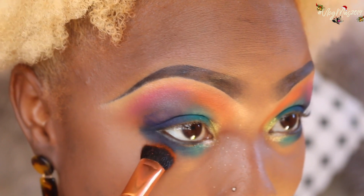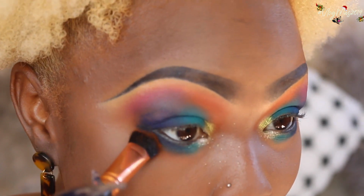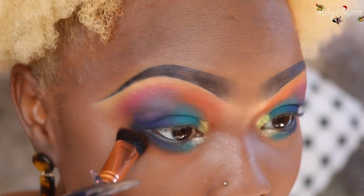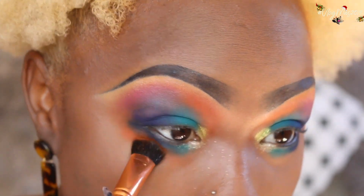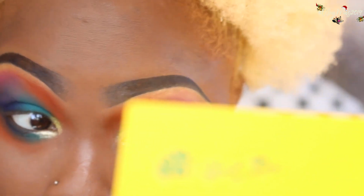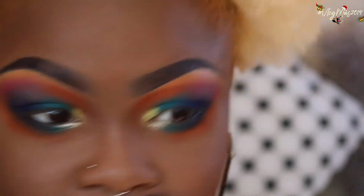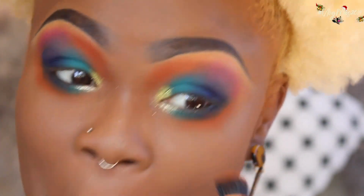Wow. You know what I'm going to do? I am going to take this brush, this one, and I'm gonna take this. I'm gonna put it under here. Wow. Oh my gosh. I mean, I understand my eye looks aren't for everybody, but damn, this palette. Honey, why you don't like?